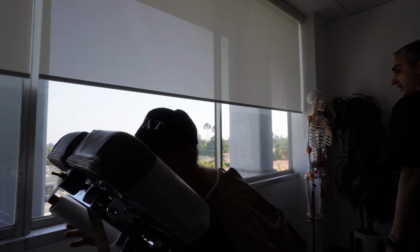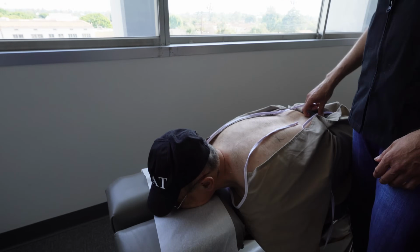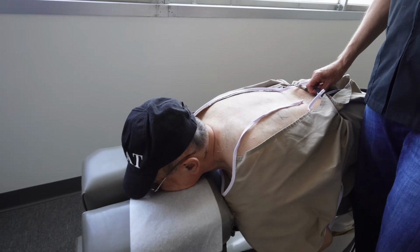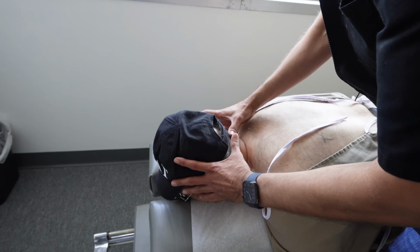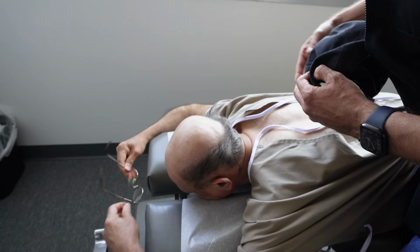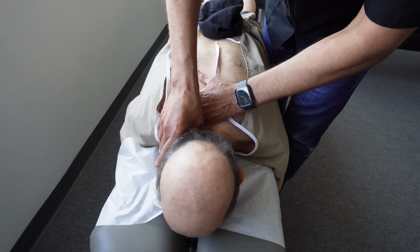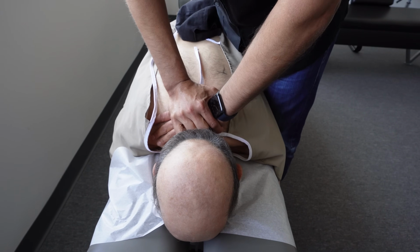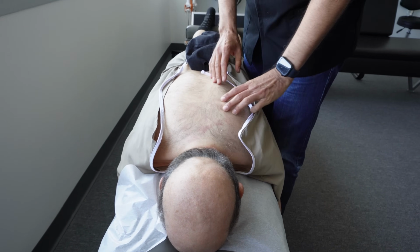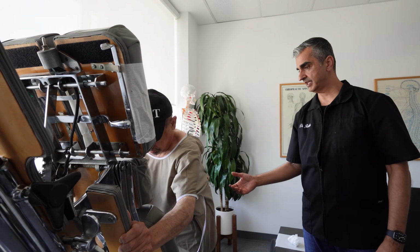Let's do C6 prone. So when you don't get it in the chair, go for the prone. I think it's just because it's degenerated, it has a lot of calcification. Chin down. Look down. There you go. Relax the shoulders. Come off slowly and let's walk it off.